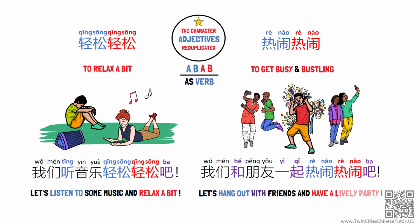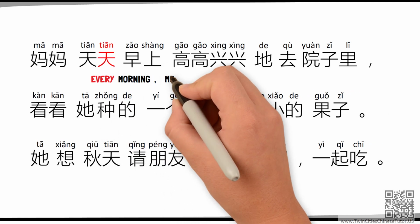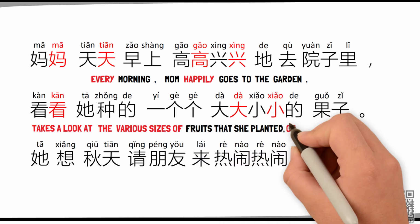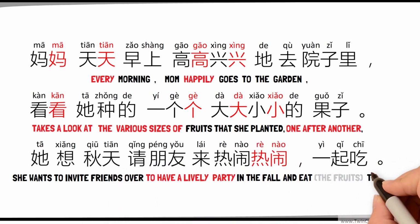Now that you finally have all the tools to decipher the big challenge, can you figure out what it means? It means every morning, Mom happily goes to the garden and takes a look at the various sizes of fruits that she planted, one after another. She wants to invite friends over to have a lively party in the fall and eat the fruits together.